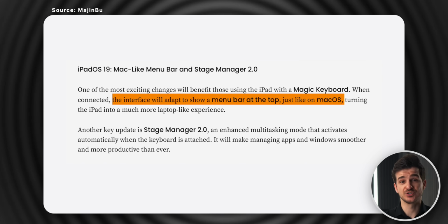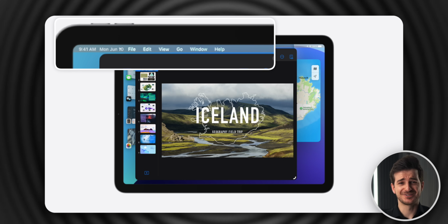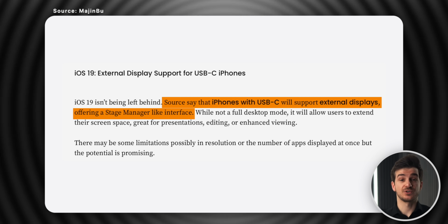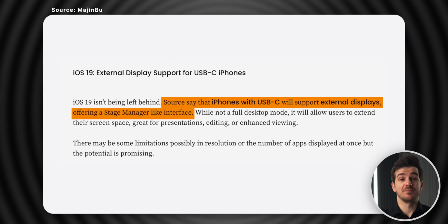We also recently got some leaks suggesting that iPadOS 19 will feature an updated Stage Manager, making it even closer to macOS by introducing a menu bar, which would honestly look so amazing, and it would be so useful to have on an iPad. Now, the current iPad mini models don't officially support Stage Manager, and what's really interesting about this leak is that iOS 19 may also bring external display support with Stage Manager to USB-C equipped iPhones.